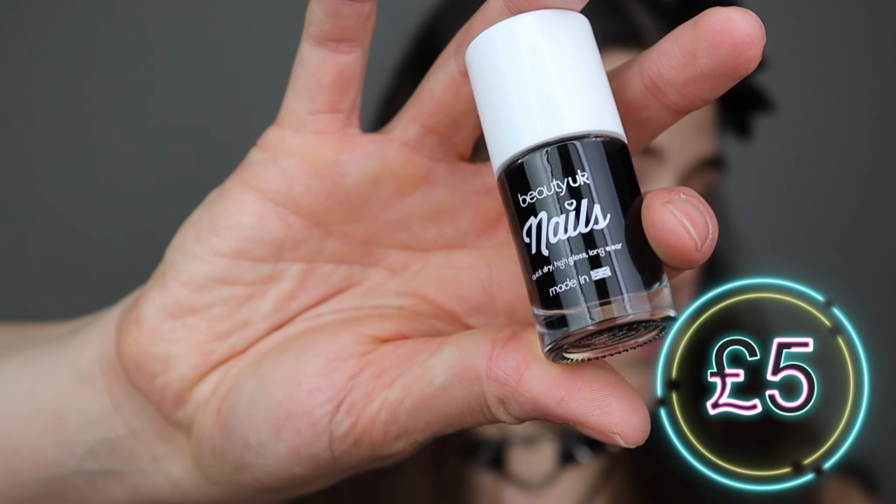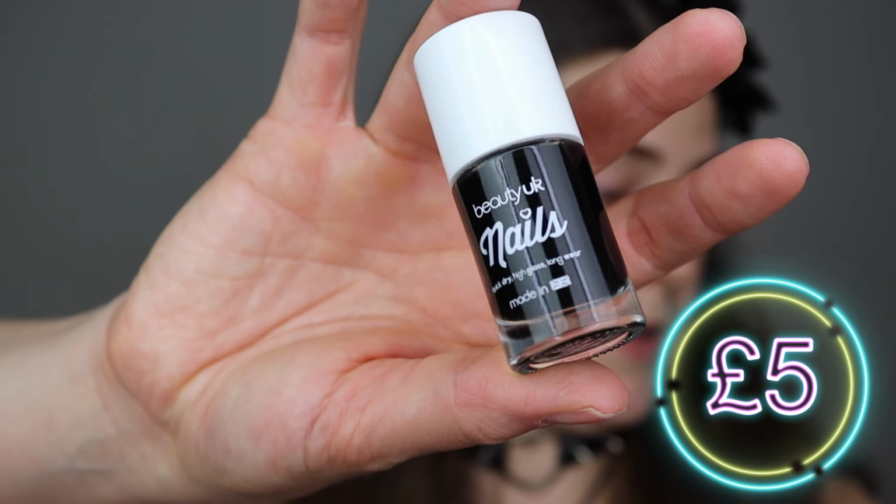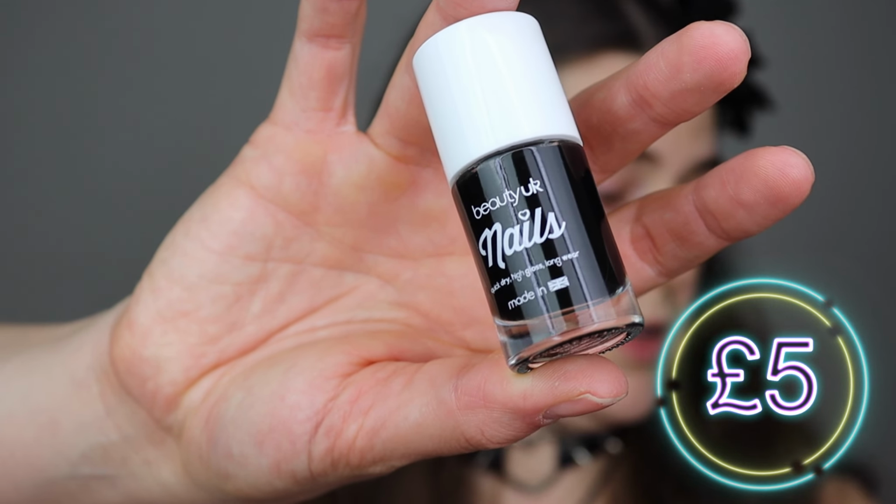Another nail polish here. So this is the Beauty UK Nails. This is the Quick High Gloss Long Wear one. This one is in the shade, so this colour is Blackout. So this one is the black nail polish, what it looks like.